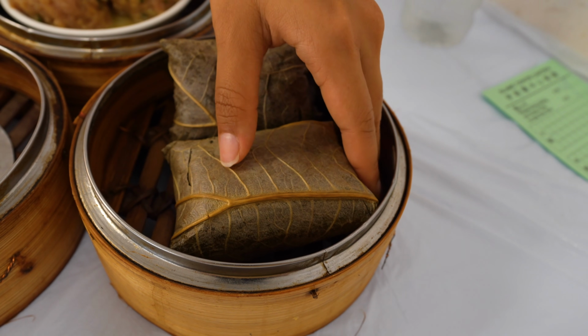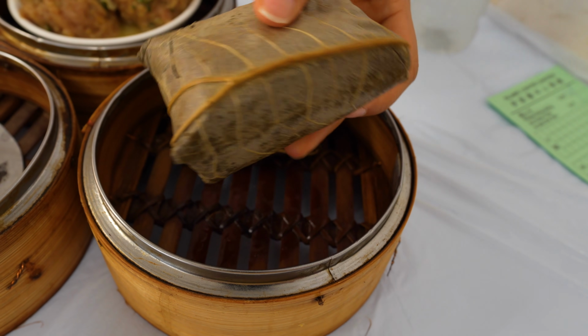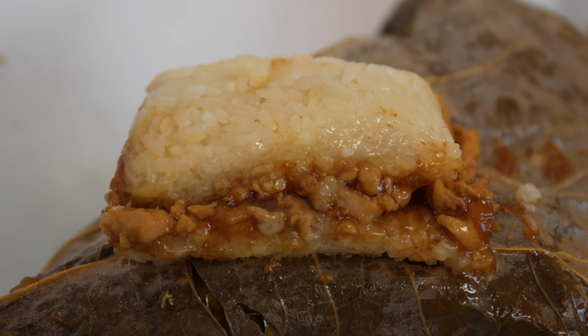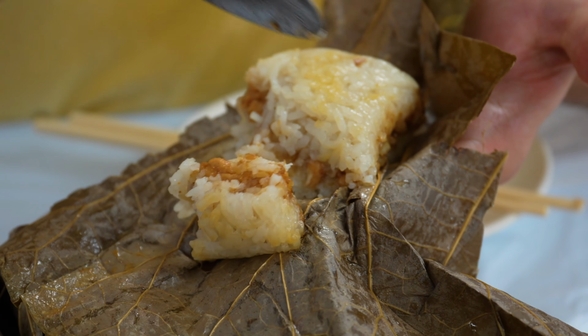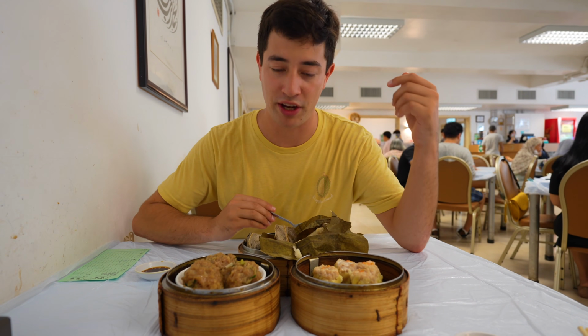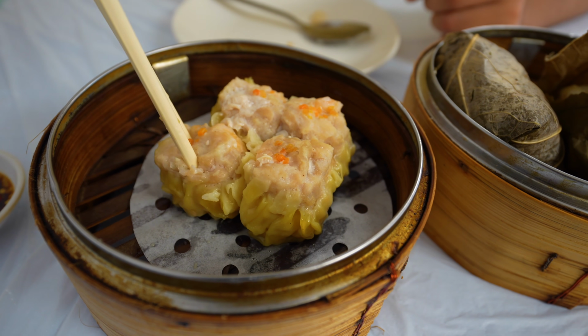The sticky rice just completely melts in your mouth. It's got a really unique texture, and it's got the essence of that lotus leaf, gives it kind of an earthy flavor, and then really tender shredded chicken on the inside that's been braised in all kinds of Cantonese spices. Oh yeah, I love that one because of the smell. You can just smell it in your nose. It's so fragrant.